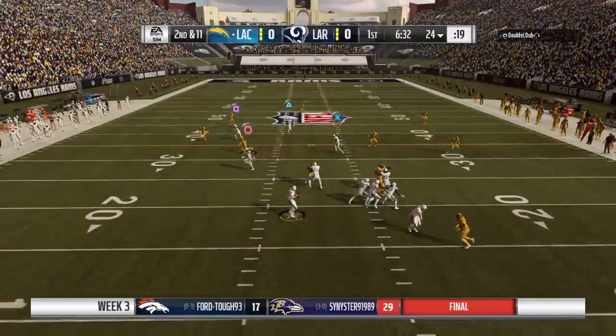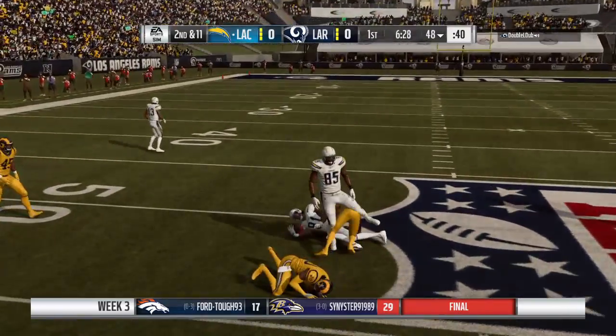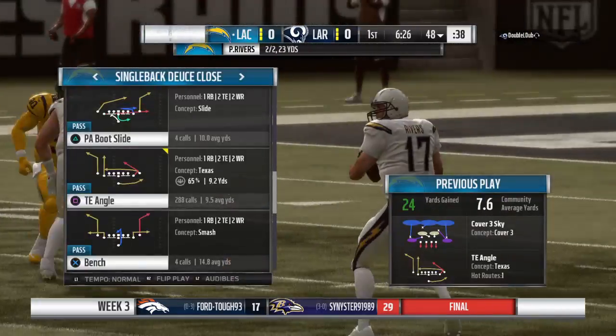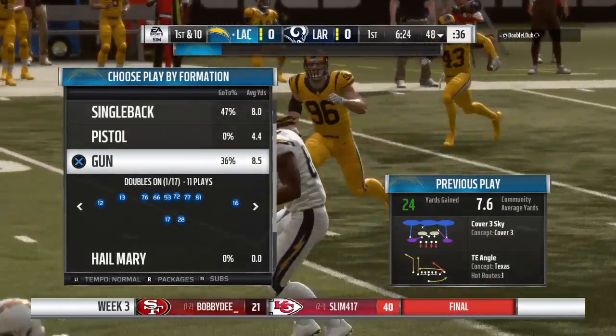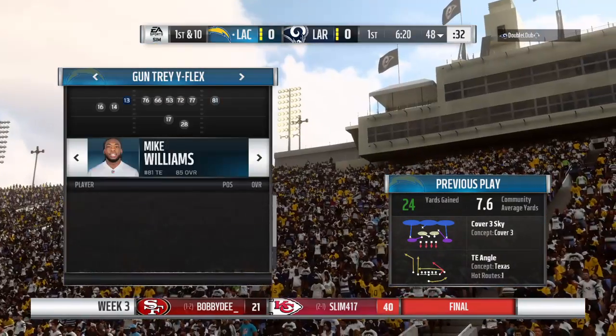Throwing, Rivers. Finds the open man. It's Mike Williams. And they're going to get this one all the way out across the 45. That one goes for 24 yards.